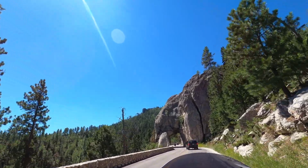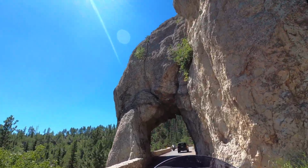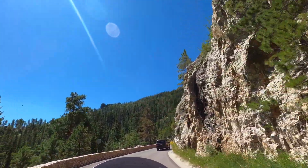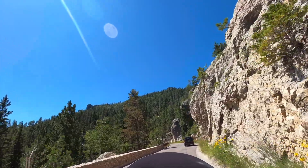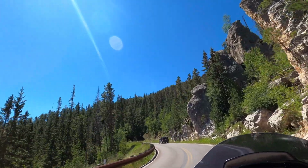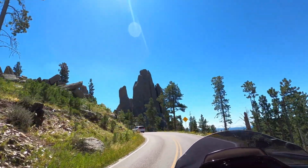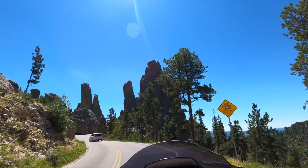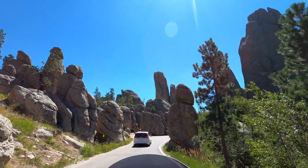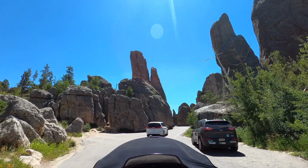This is one of the first tunnels that we're going to come across. And look at this. Basically, it's a one-lane tunnel, so people have to take turns getting through. And I believe one of the tunnels up front has a light, so it can adjust traffic. Approaching the Needles Eye Tunnel, and this is just breathtaking. Needles Eye Tunnel. It's a one-way tunnel, and you really have to watch out and take turns.